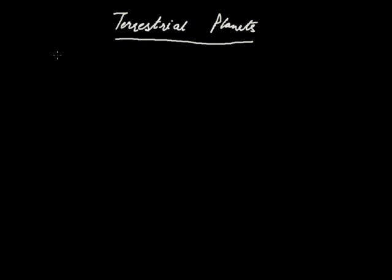Hello students, today we will study about terrestrial planets. Terrestrial planets are those planets which are in some way like the Earth. This term terrestrial has been derived from the Latin word terra.